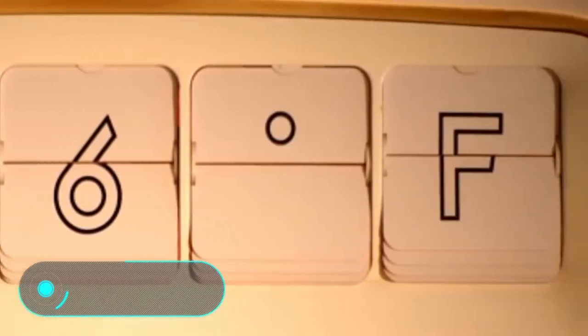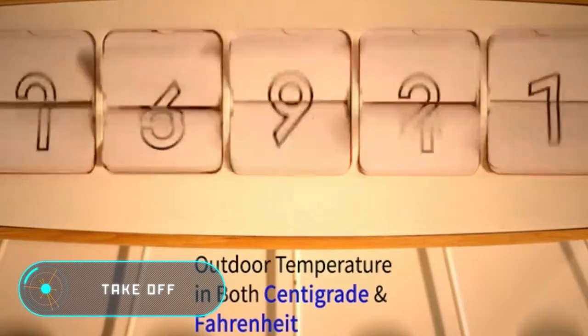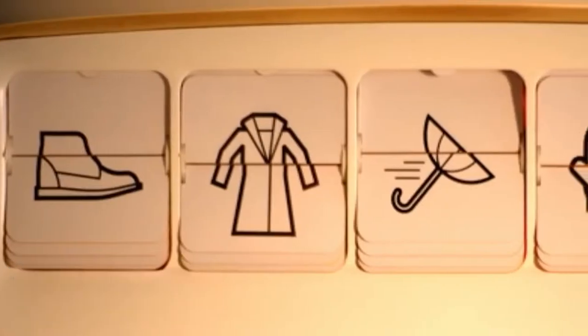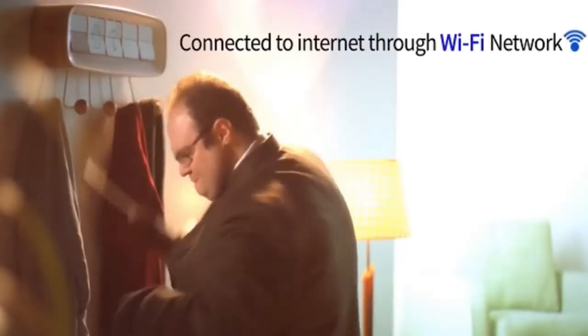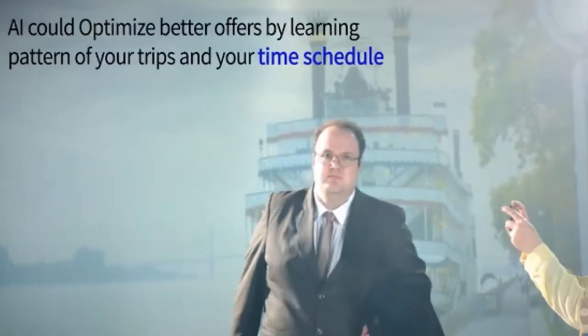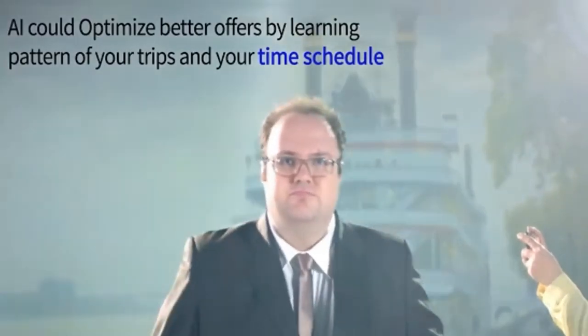Takeoff. The Takeoff hanger provides 5 hooks for clothes, bags, umbrellas, and other accessories. The lacquered wooden case has mode switches on the side, and the front flip panel has 5 flip-up windows with digits, signs, and pictures in them. In fact, the gadget serves as a kind of weather station, but with enhanced capabilities.